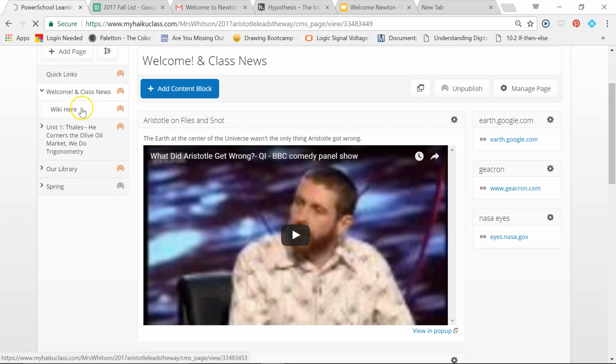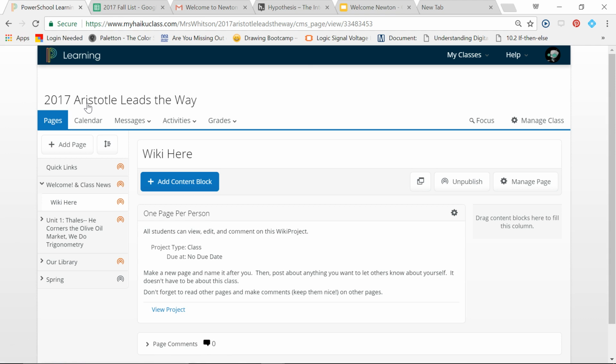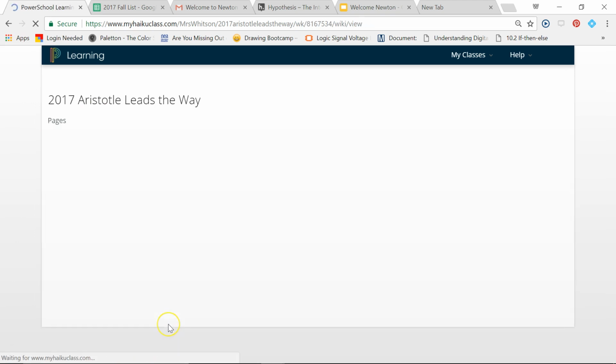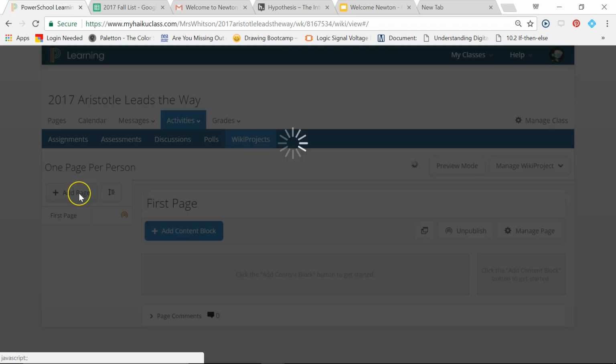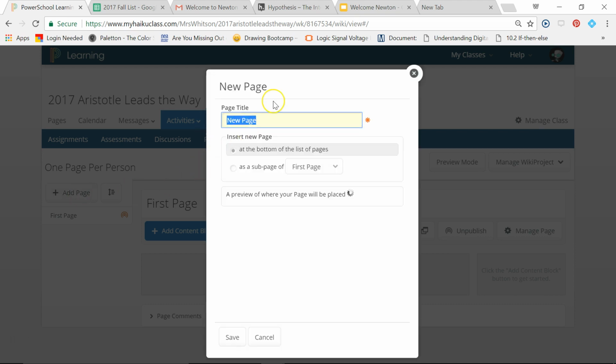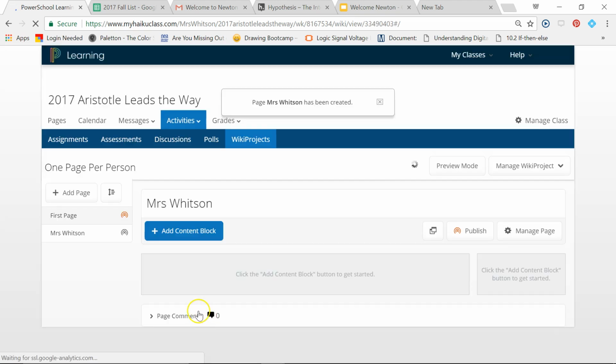We also have a wiki page for students. This is not a graded project or anything like that, but for a lot of students, this is your opportunity to meet some people who share similar interests, and other gifted kids across the country. So what you can do here, your student can just add a page, type their name, and please just add one page per student.